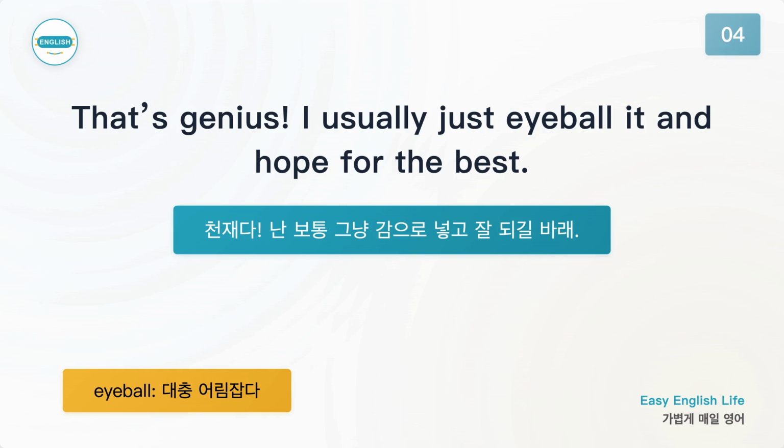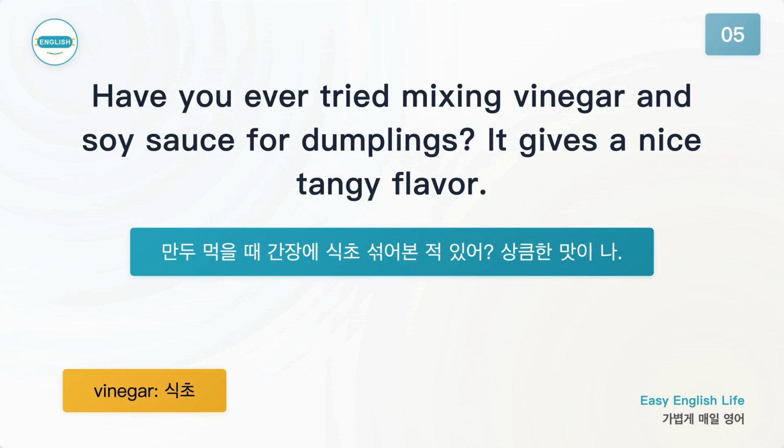eyeball, 대충 어림잡다. Have you ever tried mixing vinegar and soy sauce for dumplings? It gives a nice tangy flavor.